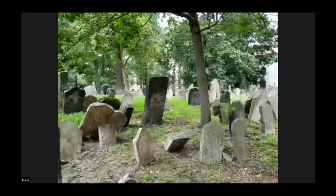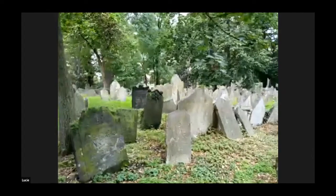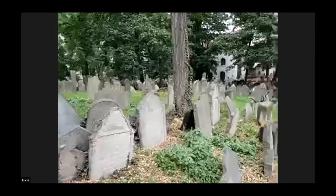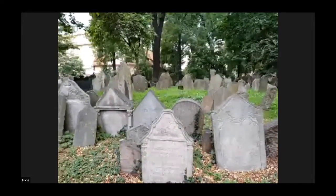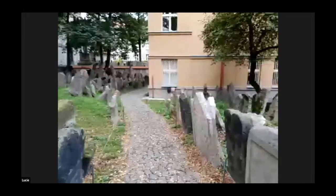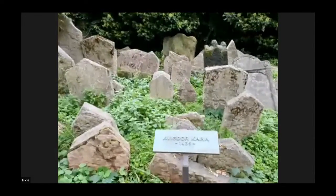That's the tombstone of the rabbi scholar Avigdor Kara. Jewish Quarter here in the Old Town goes back to the 13th century. The first Jewish settlements were below the castle and in the New Town. In Old Hebrew, it's written on the tombstone the name of the deceased and the date of death. And here, this is Avigdor Kara. The original is in the museum, and this is the copy.